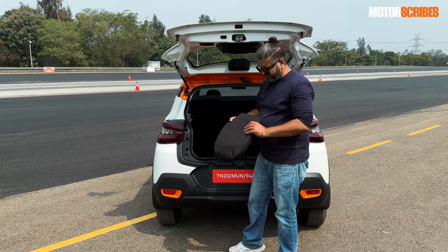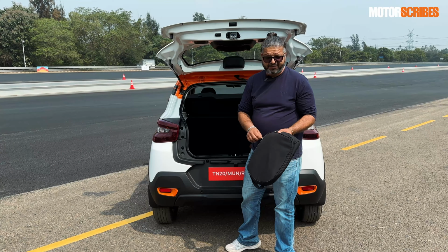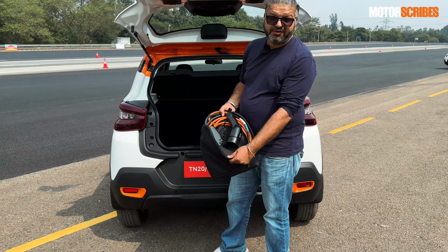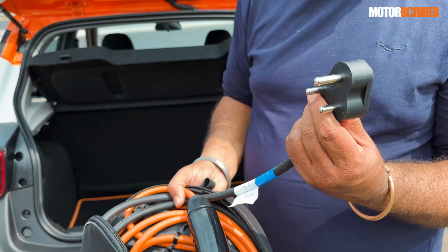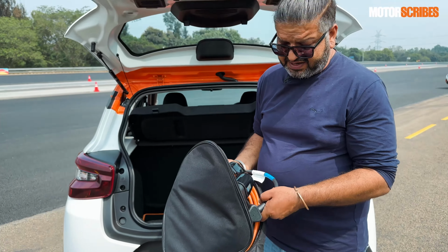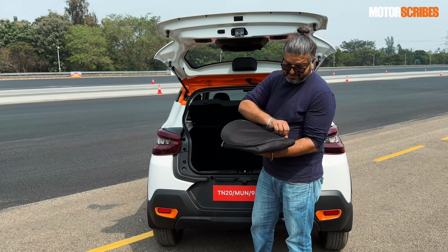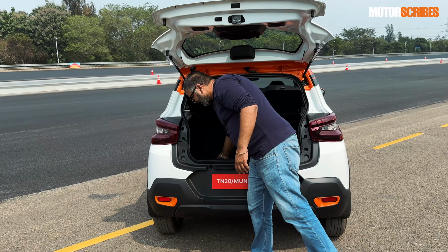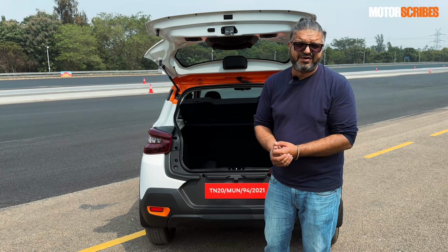What Citroen does give you as well is this little cool bag. No, it's not a laptop bag. This is your charging cable that you can travel with, and it plugs into any 15 amp socket, and it charges up this EC3 in about 10.5 hours. So there's no need for a wall-mounted charger with the EC3, and that's what you just get. You get this little bit of kit, and you can take it out and charge it up at the convenience of finding any 15 amp plug point.